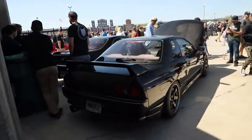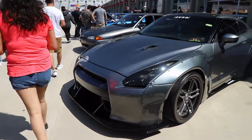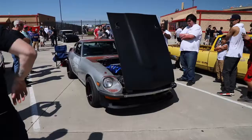Finally made it inside. Not short of Skylines here. We've got a Skyline, another one, GTR 35. We've got this R35 we're shooting later, so that'll be fun. More Skylines.